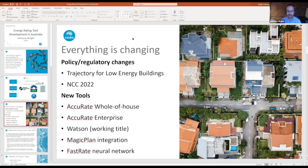So Watson is one of our products aimed at that. We're also working to integrate a third-party app called Magic Plan, which I'll show you a little demonstration of a bit later, that allows the collection of data from existing houses into the Watson tool much easier. And we're also working with neural networks to see if we can speed up the way we do energy ratings and reduce the number of inputs that we need to make those, to get a general sense of the energy rating of a building.